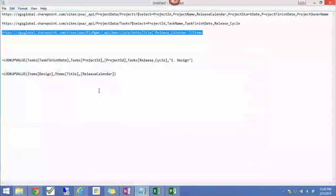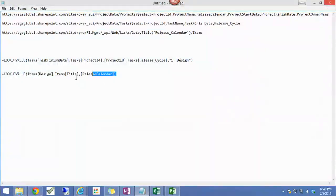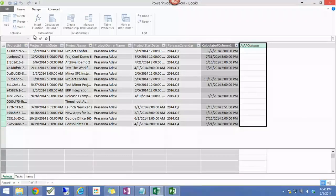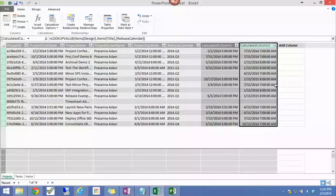In the interest of time, I'm just going to copy paste this. So this is this functionality. Okay, so there we go. What I'm doing is looking for the dates in the design column that match with the title, which is my release calendar value, with the release calendar number that I have here. That's what I'm doing. Okay, so I got all these dates.